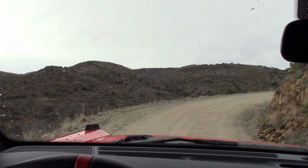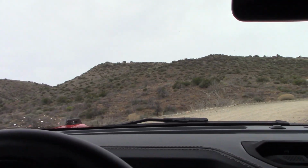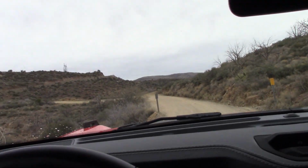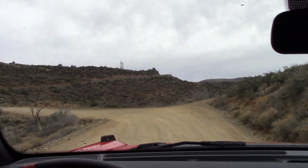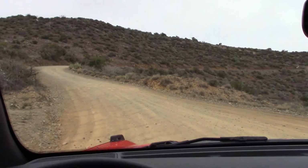On a road like this, narrow with an upgrade, this is where the paddle shifters and manual shifting come in handy. Just lock it in second gear or third gear and just go right along without the 10-speed jumping up and down, swapping gears all the time.